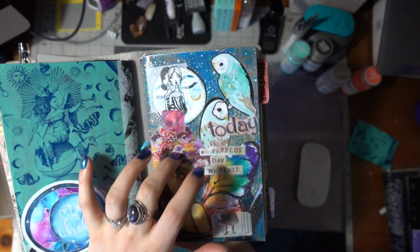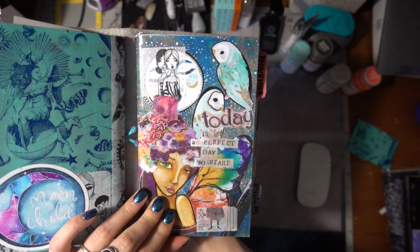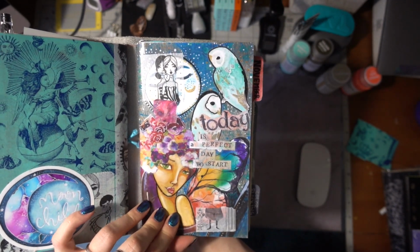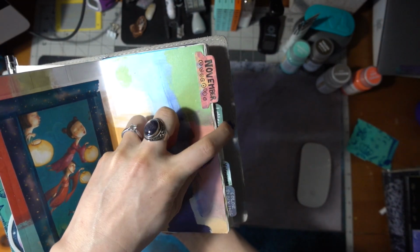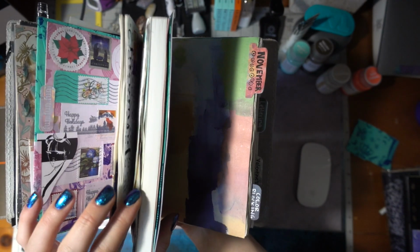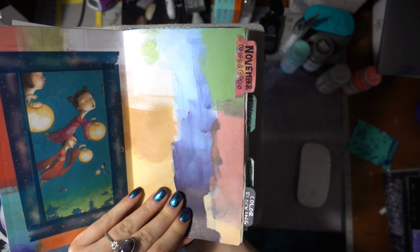And then this is sort of like a dump journal. So like I said, this was a test run insert that I made just to see if I could do it and if it would turn out okay. And so there's just random bits of drawing paper in here. I'm trying to figure out if I like tabs or not right now. So before I stick it in my main journal, I kind of just test it out here on the side to see if it works for me.